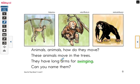Perfect. They have long arms for, what is that word? What can all of them do? That's right, swing. They have long arms for swinging. Can you name them? Now you read it. Perfect. So we see here different animals. Now they may all look like monkeys, or you may think that they're all monkeys, but they're really not. This one here is a monkey. This one here is what? An orangutan. And this one is a chimpanzee. But all of them have long arms for swinging. Perfect.